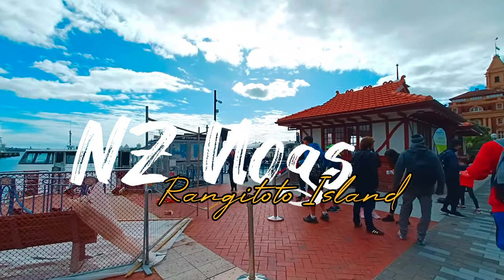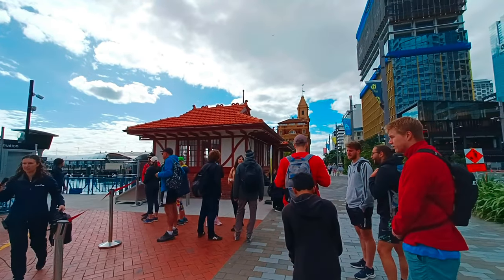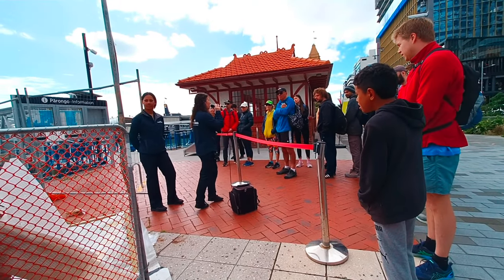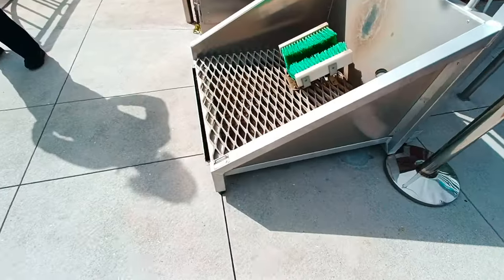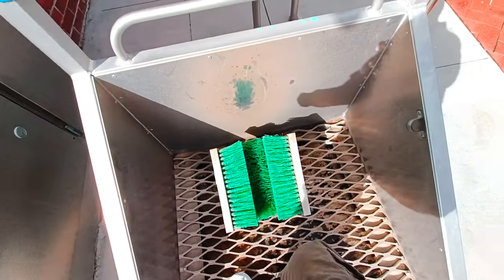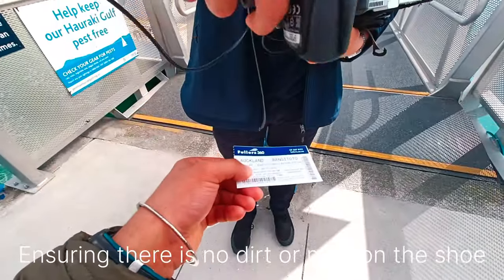So in this vlog we'll be heading off to Rangitoto Island, which is one of the newest volcanic islands in the country. It's a volcano which is almost 600 years old. It's a pest-free conservation island. Since it's a conservation island, we'll ensure that our shoes are not carrying any dirt, germs, or pests.